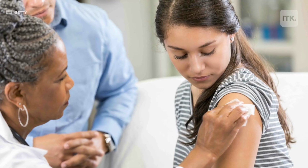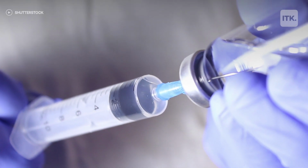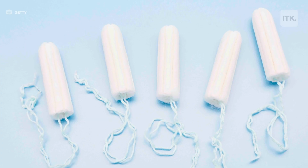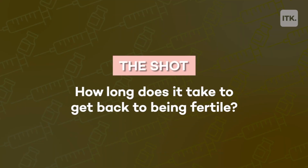Another downside that we see a lot of users complain about with Depo is irregular spotting. So usually when you first start this, similar to all of the other hormonal contraception, you will notice that you may have some unscheduled bleeding, which some people really don't like. About 50% of people will actually have no bleeding by the year mark when you're taking Depo. So if you're okay with having no periods, then the Depo may actually be good for you.